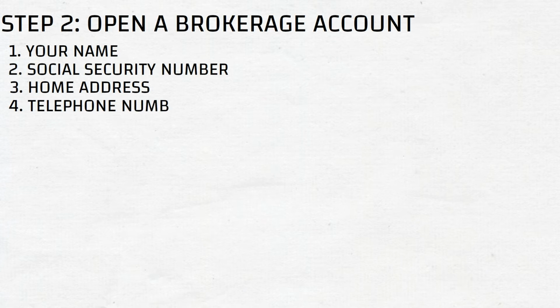The process to open a brokerage account is a little more stringent than opening up a bank account. According to the SEC's website, you will have to provide a fair amount of information to open a brokerage account. The information required is: 1. Your name, 2. your social security number or taxpayer identification number. 3. Your home address. 4. A telephone number. 5. An email address.